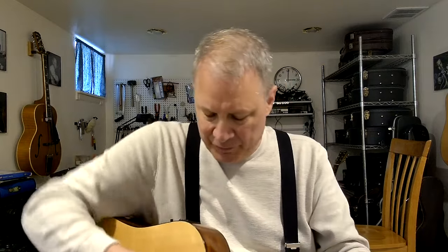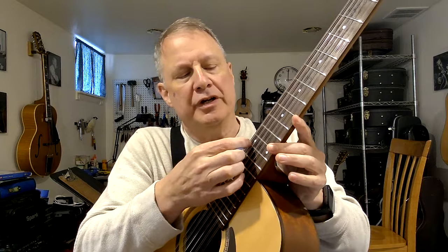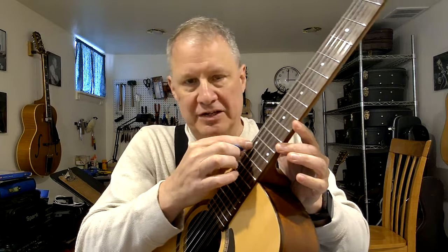And it allows the strings to sit at a ridiculously low action. I think I've got it at 1.25 millimeters on the bass side and 0.75 millimeters on the treble side, which is very low. But it sounds and plays amazing.